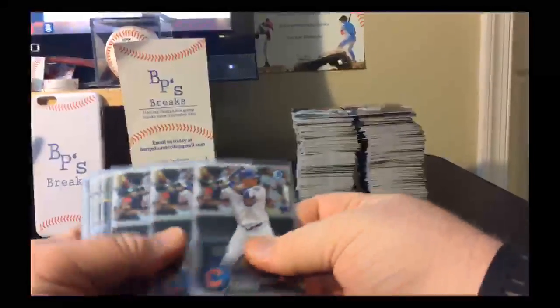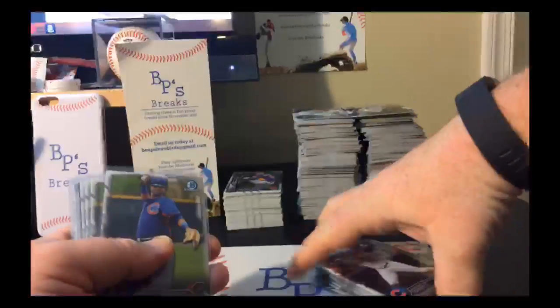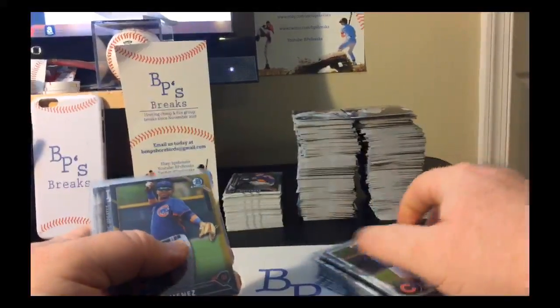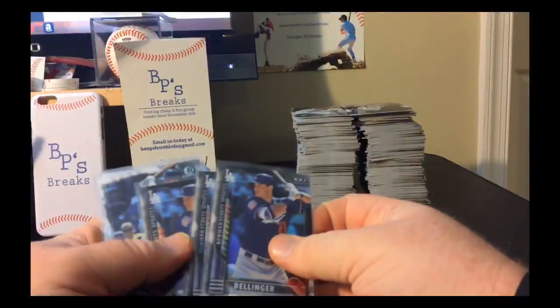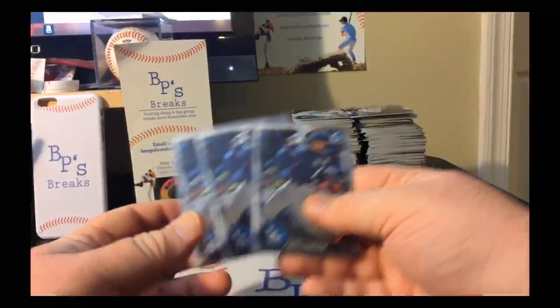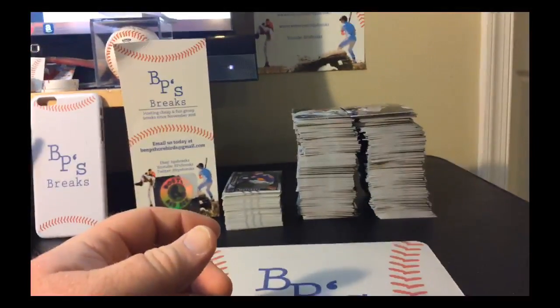Gleyber, 3 Gleybers, all base. Eloy Jimenez, 4 base Eloys to go with a black and gold Eloy Jimenez. Cody Bellinger, we had 3 Scouts Update inserts to go along with 3 Bowman Chrome prospect cards of Cody Bellinger.